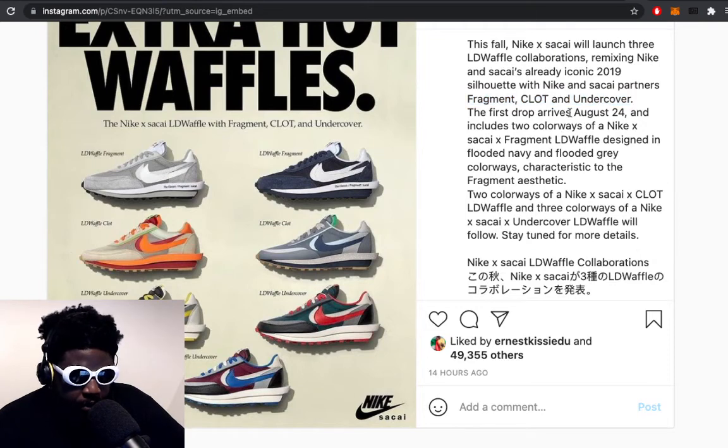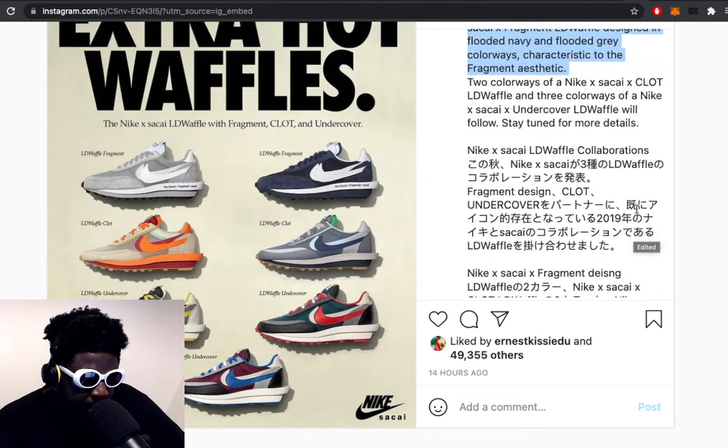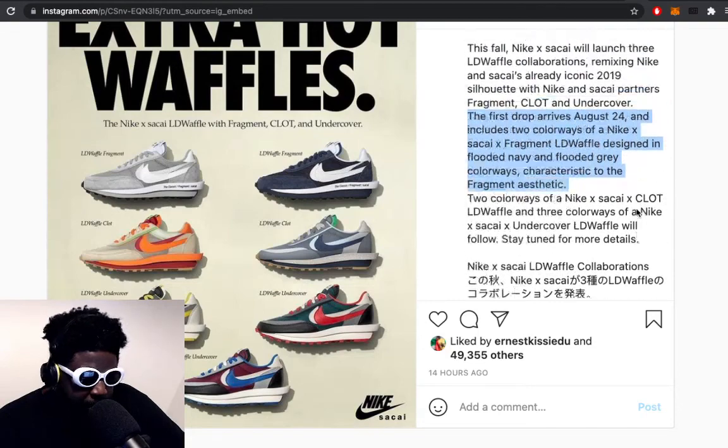This is the first drop, arriving on August 24th, and includes two colorways, designed in a flooded navy and flooded gray colorway, characteristic of the Fragment aesthetic. Two colorways of the Sacai Clot LDWaffle and three colorways of the Nike Undercover. So it's interesting, right? Fragment gets a little blurb, but then Clot and Undercover just get, this is what they are. So we've got a list of when they're due to come out. So I guess keep an eye out if you care.